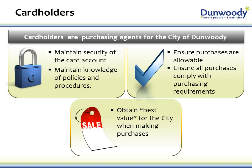All cardholders are de facto purchasing agents for the City of Dunwoody. Accordingly, all cardholders must have a minimum understanding of city purchasing policies, city purchasing division rules, and regulations as contained on the shared drive. Cardholders must also be familiar with the provisions of the Employee Handbook regarding City Employee Code of Ethics and conflicts of interest.